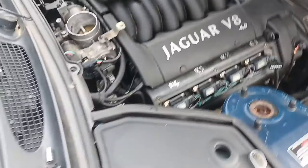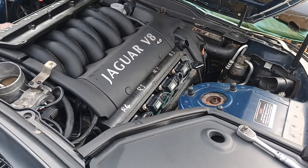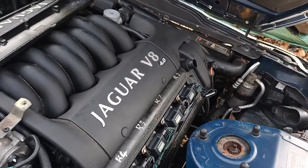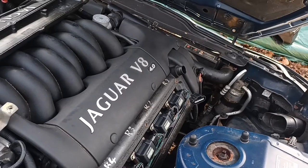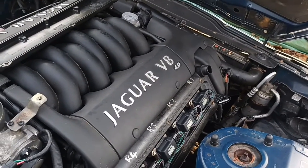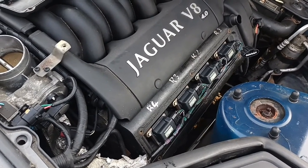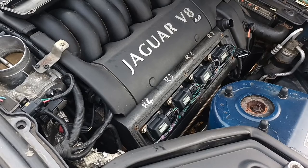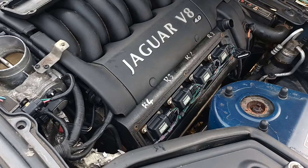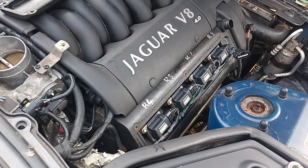Put the camera back in a position where we can see what I'm doing. So hopefully if I just put the camera down a little bit, there we go, and hope, there we go. Right, these 8mm, no, they're 7, same as the covers.